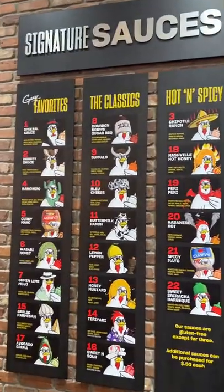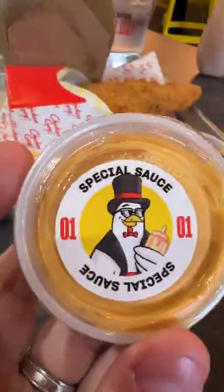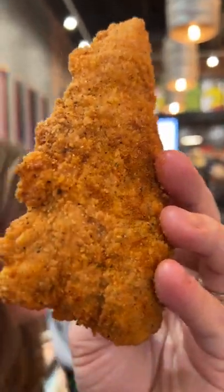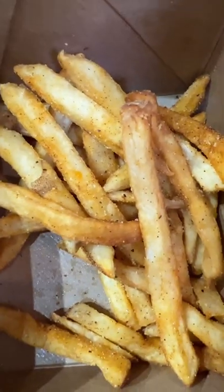Chicken Guy is all about the sauces. There's so many fun ones to try. Our personal favorite, what our kids love the most, is the special sauce. And the size of the tenders, they're huge. So you get two of these giant tenders. We went with French fries. The French fries are, I think, awesome. I like them a little better than waffle fries from Chick-fil-A.